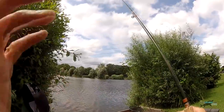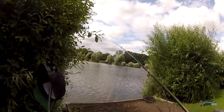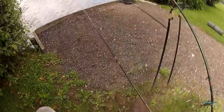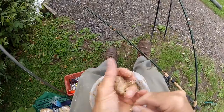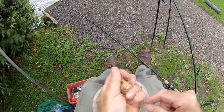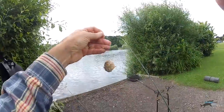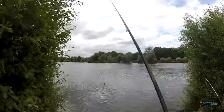Now let's get this one out. See, if I get another fish or two, guys, I will go over to a link ledger, which I feel is probably better here. I quite like these little cage feeders. They slide up and down on the line, and they've got a central little tube there. But if you're fishing sloppy baits like I am today, they're quite good for sloppy bait fishing.